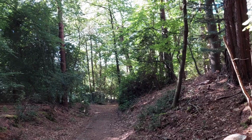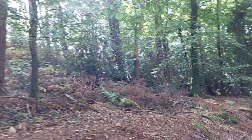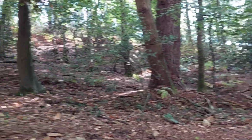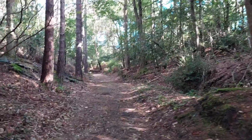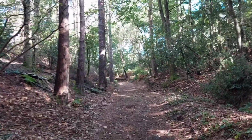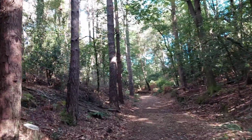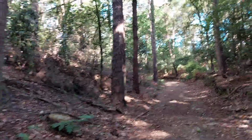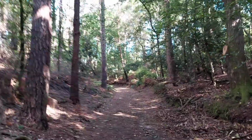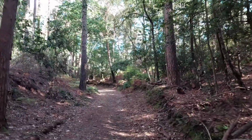Well, within barely an hour of walking, I've gone from a town centre, priory church, to open countryside, to this little bit of woodland. I'll never grow tired of the English countryside. Never.